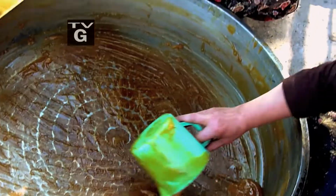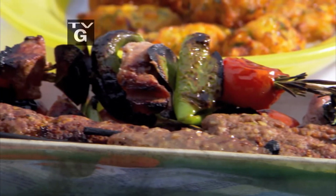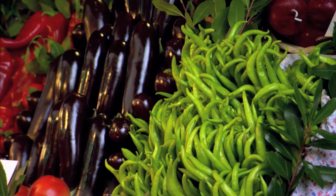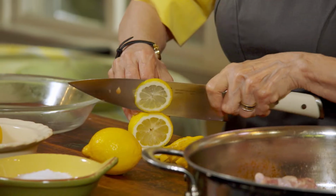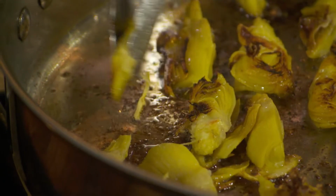Today on Sara's Weeknight Meals, the explosion of spices and flavors that are Middle Eastern cuisine. The big secret? Many of the recipes are super simple to make and really healthy too. Take this combo. Chicken and lemons is a match made in heaven. And when you throw in artichokes, it's just over the top.